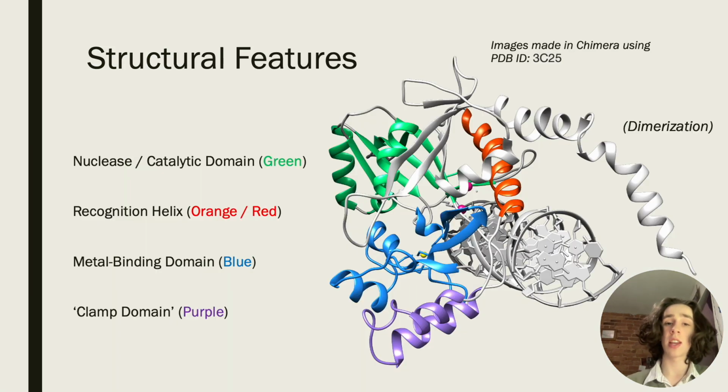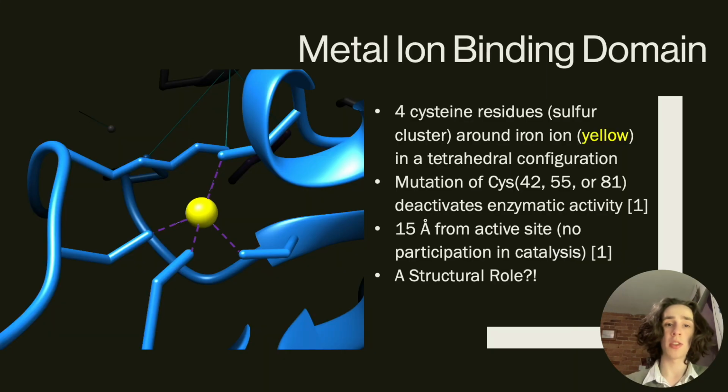Now, the remaining slides contain images of NotI, which I've generated in Chimera to highlight the following key folds: the catalytic domain, the recognition helix, the metal binding domain, and the clamp domain. And the story really starts with the metal binding domain, which contains a Cys4 motif that positions sulfur atoms in a tetrahedron around a bound iron ion.